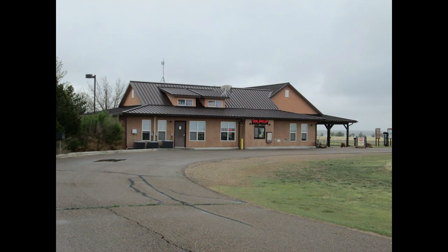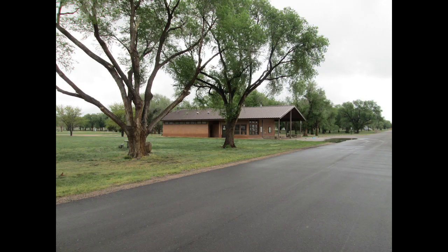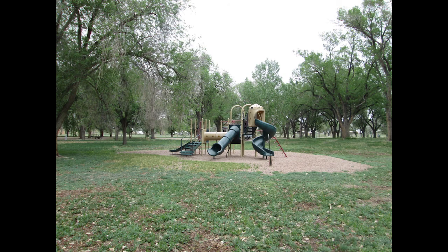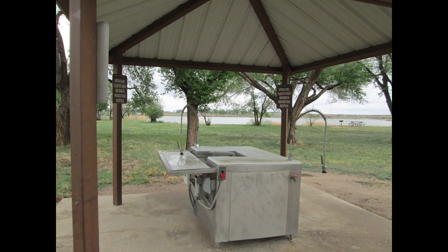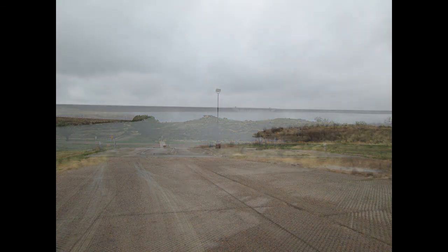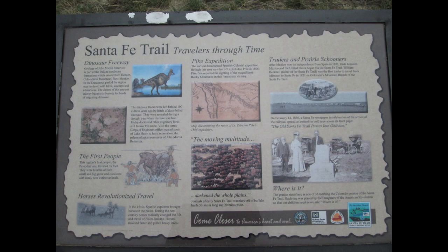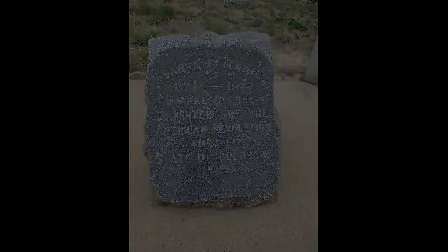John Martin Reservoir State Park's amenities include a visitor center, a camper services building, a fishing pier, a playground, fish cleaning station, and a dump station. Two boat ramps are located between the Lake Hasty and Point Campgrounds. On the north side of the park, markers locate the mountain route of the Santa Fe Trail.